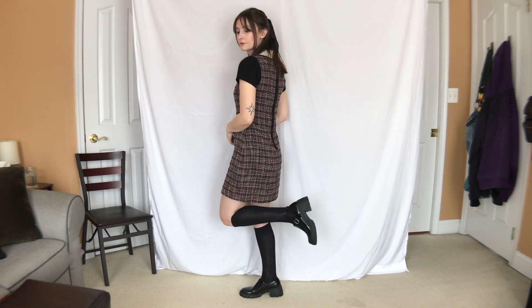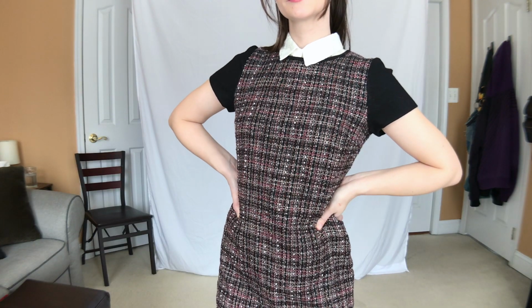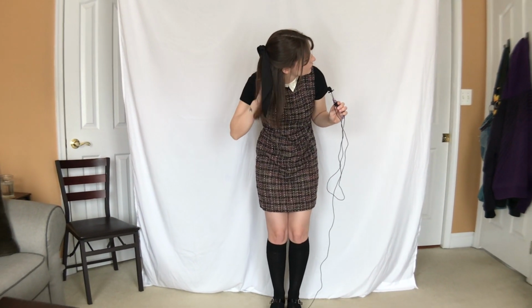So I went with my Mary Janes, some black knee-high socks, and then underneath, this is actually another detachable collar. This one I made from a thrifted shirt a few years ago. I ended up not liking the shirt, but I really liked the collar, so I just cut the collar off and kept it. But I just really love the texture of this dress. It makes me very happy. And I went with a hair scarf this time. I'm not sure if I'm loving that, but I think a hair scarf fits in nicely with this. And for a coat, I would probably just go with my black wool coat.